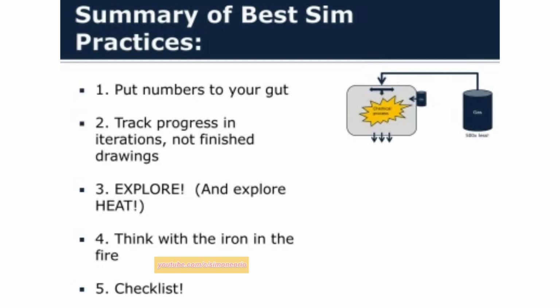Now your product can be mobile. Now it can have a smaller gas tank. Now it can be lighter, right? So put some numbers to your gut with simulation.